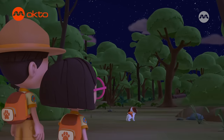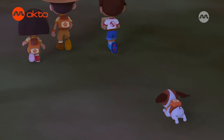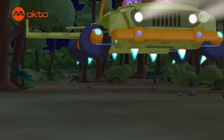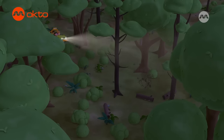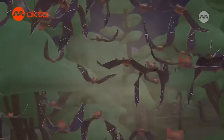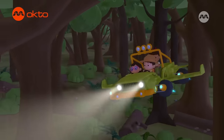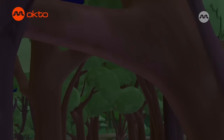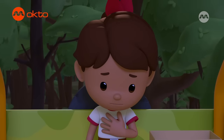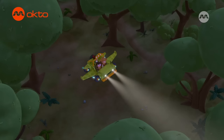What is it, Hero? Bats! One of your babies! Phew! Where are the bats? Oh no! They're gone! What now?